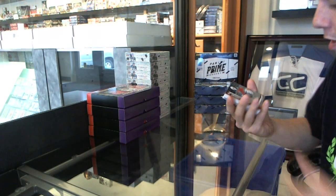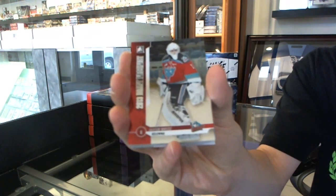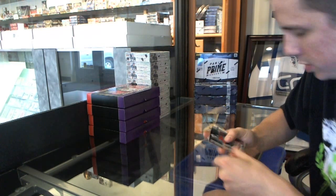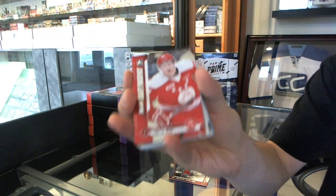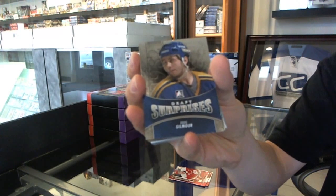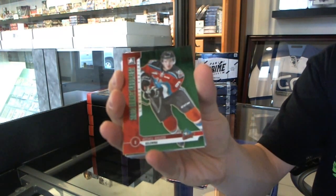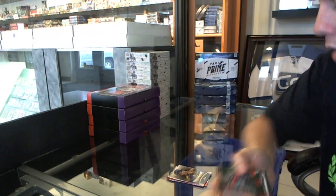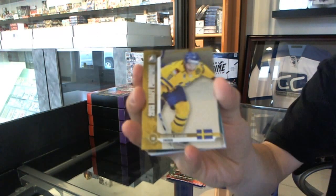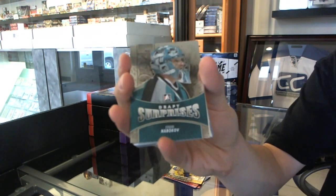We start with base cards of Jackson Whistle. And again, all the base and emeralds will just be one lot. Jackson Whistle. Jared McCann. Dougie Gilmore. We've got an emerald numbered to 50, Mitchell Wheaton. Let's go Wigs. Base card, Alexander Wenberg. Evgeny Nabokov.